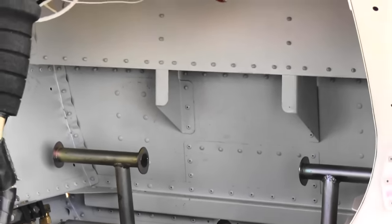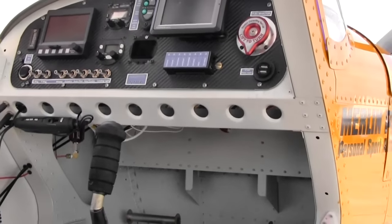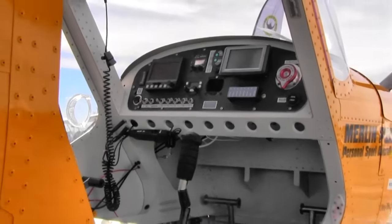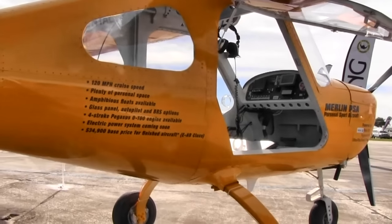Well, but you've saved. Most flying is done solo. Exactly. Most people fly for an hour and fly solo. And for the extra $100,000 you saved, you can rent a two-seater for the few hours you want to take somebody flying. That's right. There's the fact of it.